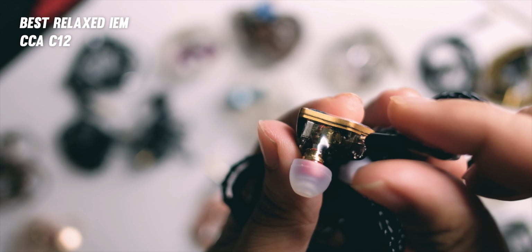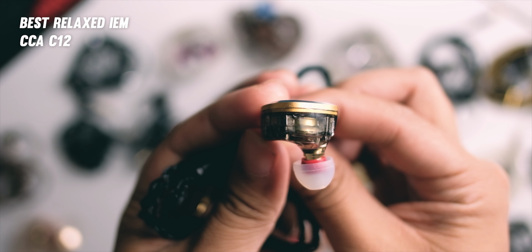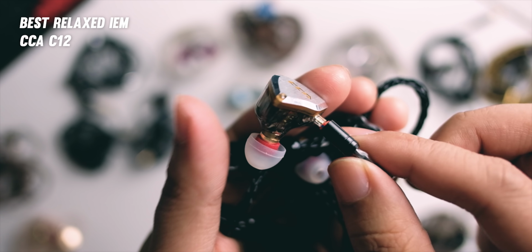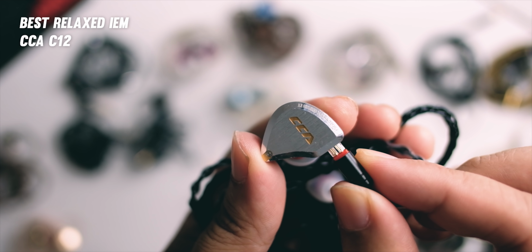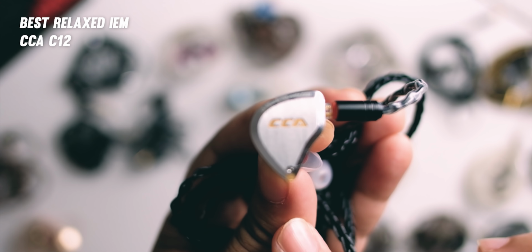My favorite KZ. Runner-up would be the TRN-V90. The TRN-V90 still has also nice detail and also be the hybrid kind of design. Also a fun listen with the TRN-V90. A bit more laid back compared to, you know, more revealing IEMs, but still also a nice relaxed earphone. But best relaxed earphone of 2019, go to the CCA-C12.